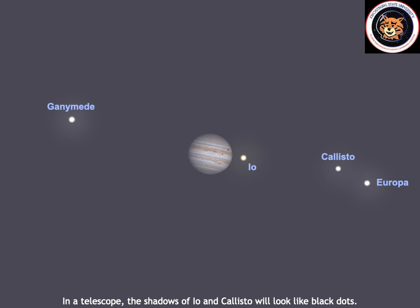In a telescope, the shadows of Io and Callisto will look like black dots. And the Great Red Spot is located in one of the darker equatorial belts.